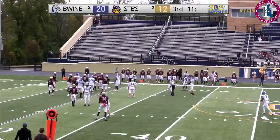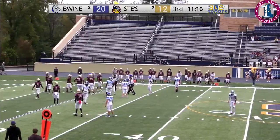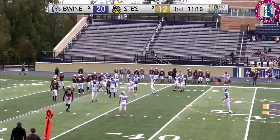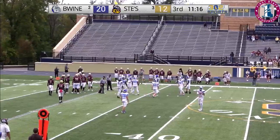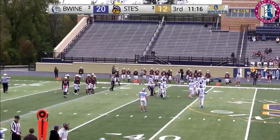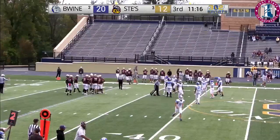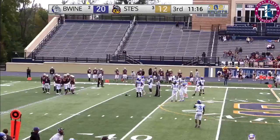Some movement here up front. I believe a false start, neutral zone, against St. Elizabeth's. And I think you're right, a neutral zone infraction here. And if Pat is correct on that, which I think he is, that is going to be the second time we've seen that called against the Bulldogs. And it'll be Brandywine's 6th penalty of the ball game. We've had 7 total penalties, just 1 for the Vikings, 6 for Brandywine. Yeah, that's, and you know, St.